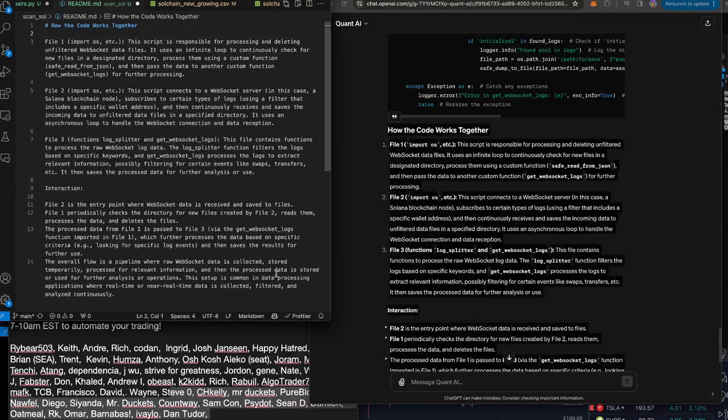This file contains functions to process the raw WebSocket log data. The log splitter function filters the logs based on specific keywords, and get WebSocket logs processes the logs to extract relevant information, possibly filtering for certain events like swaps, transfers, etc. It then saves the processed data for further analysis or use.